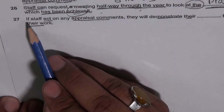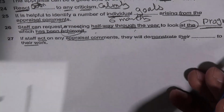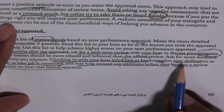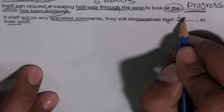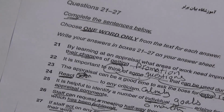Now what is that? If staff act on appraisal comments, they will demonstrate their dedication to their work. How? Checking in with your boss helps him or her remember your dedication as far as your job is concerned. So dedication is going to be the answer. Right? So this is how we solve these types of questions.